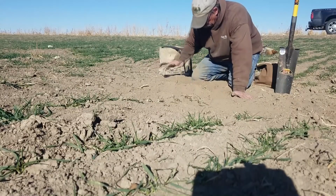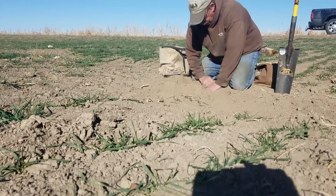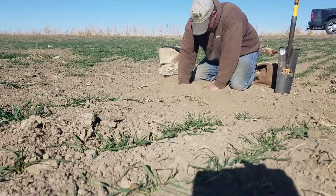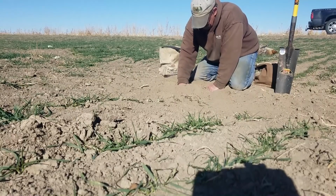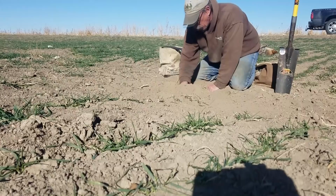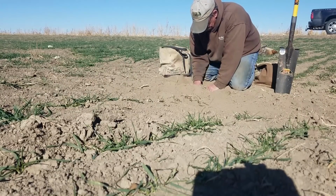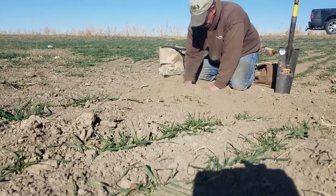Now I have the trap much more solid. I'll still have to pack some dirt around it, but it wasn't right. And we don't want the coyote missing the opportunity. Sometimes you just get the one opportunity.